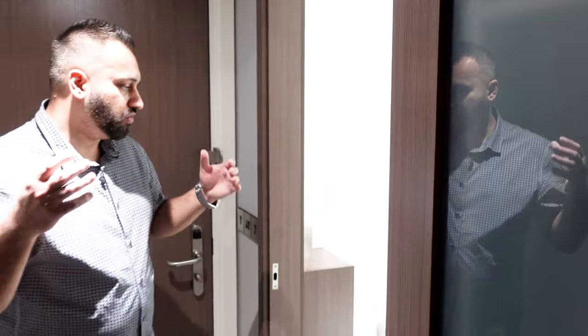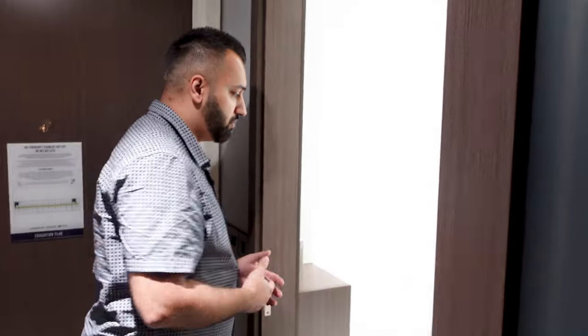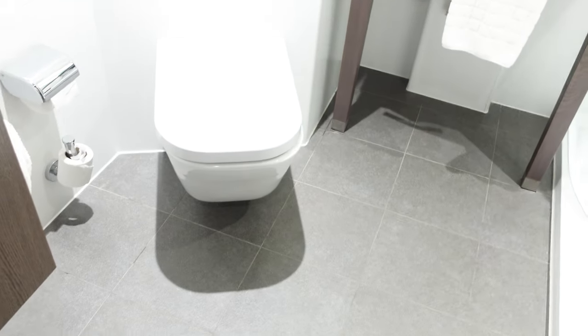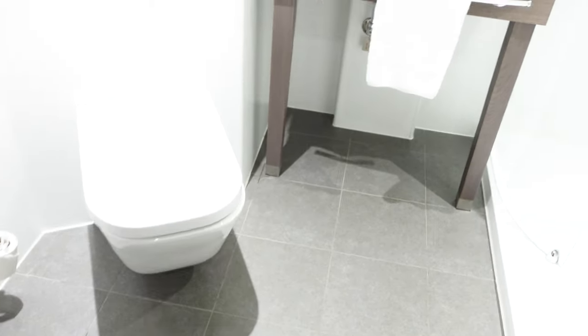So this actually covers the wardrobe area and we step into a wonderful bathroom. So you can see over here, there's a floating toilet, which has got a built-in flush, and it comes with soft close. It's a really small touch, but actually it makes all the difference. You can see the premium quality of sink over here.